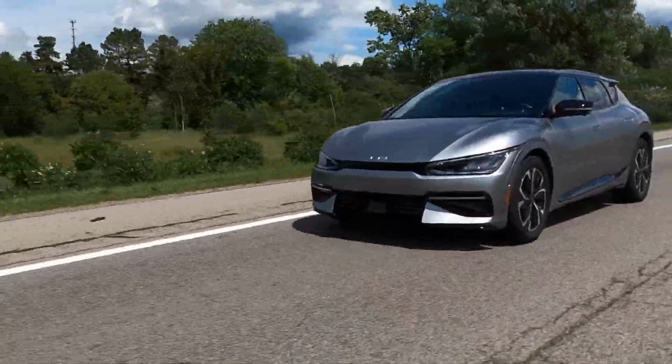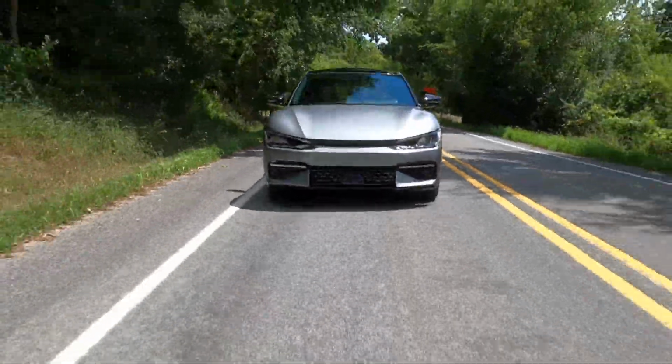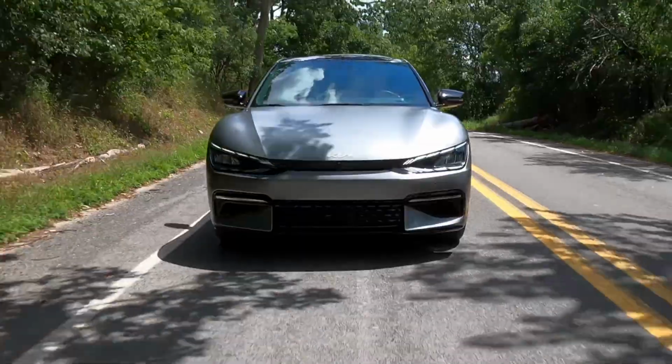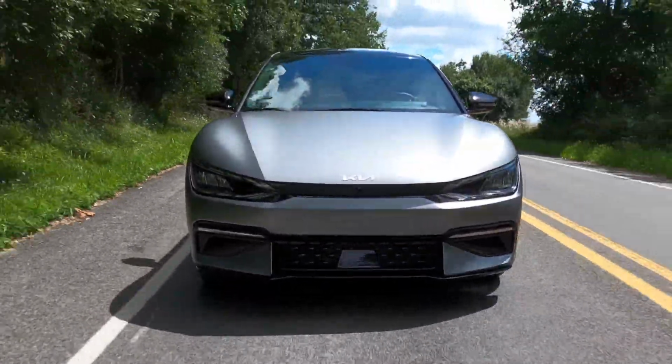As I already said, this is specifically a Kia EV6 GT line rear wheel drive. And that makes this the top of 3 trims in the lineup, ahead of the light and wind trims. However, trims are just the beginning of it. Both the wind and GT line versions are available as rear-wheel drive or all-wheel drive models.